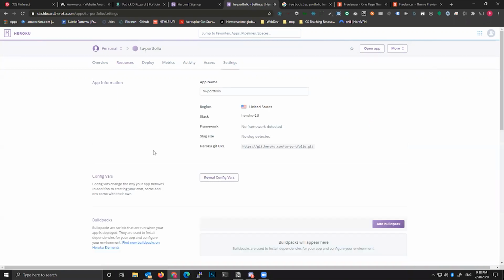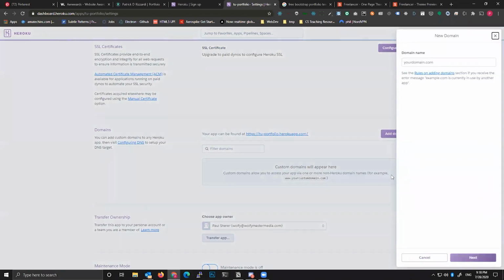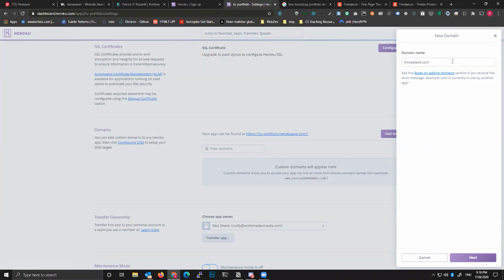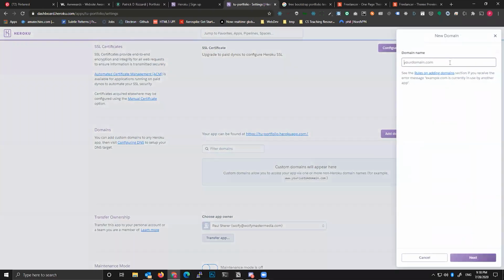Let me go to settings here and see if custom domains is there. Your app can be found at, add domain. Let's do, I don't know, test.com. It looks like you can configure DNS over to the left there, Paul. So you probably have to configure it before you can add the domain. Oh, that's not helpful. That error, what this thing told me was I need to add a credit card.